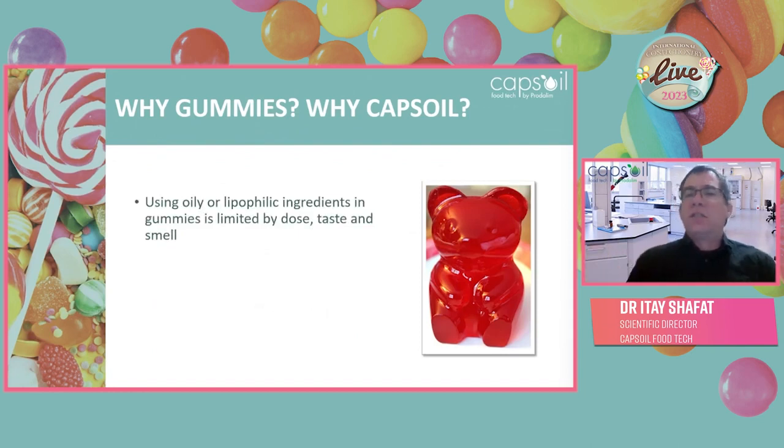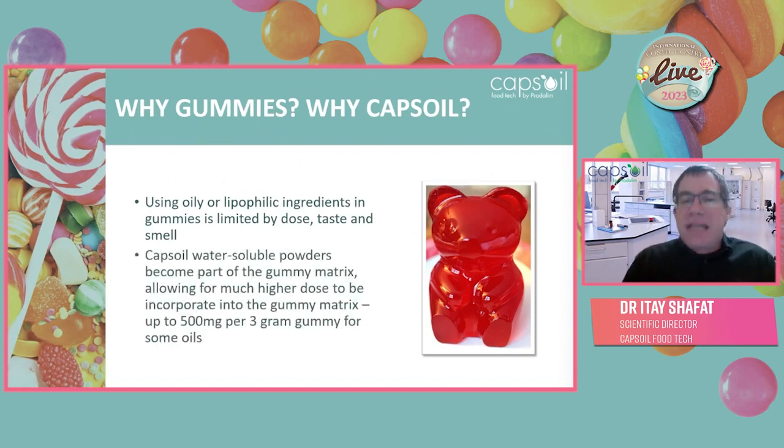Now, using oils or oil-soluble materials in gummies is limited. It's limited by dose, mainly quantity, taste, and smell. Using Capsoil water-soluble powders basically means that the powders become part of the gummy matrix, allowing for a much higher dose to be incorporated. Actually, in our experiments, we were able to demonstrate a load of up to 500 milligrams of powder per 3 gram gummy for certain oils, and that is a very significant dose of ingredients.